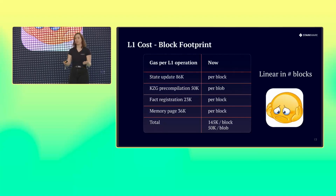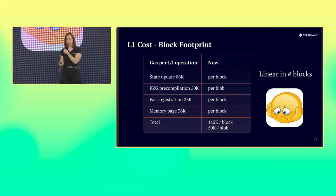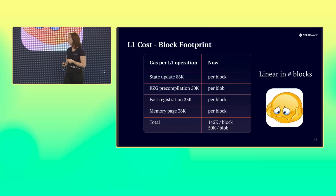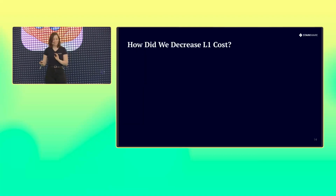Because if we have more traffic, we have more blobs, we need to pay a linear cost in the number of blocks. So one of the motivations of the new feature, block packing, is to decouple this connection between the blocks and the fixed payment per block. Okay, but if you are worried, don't worry because we have a solution.